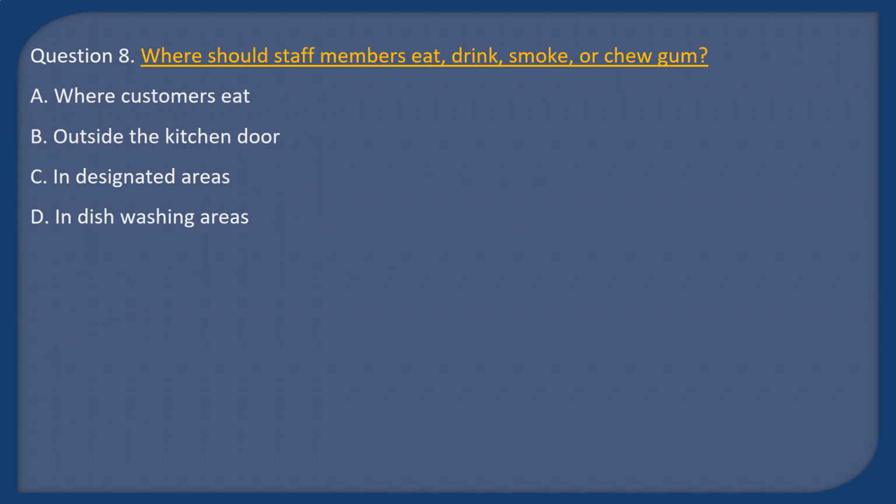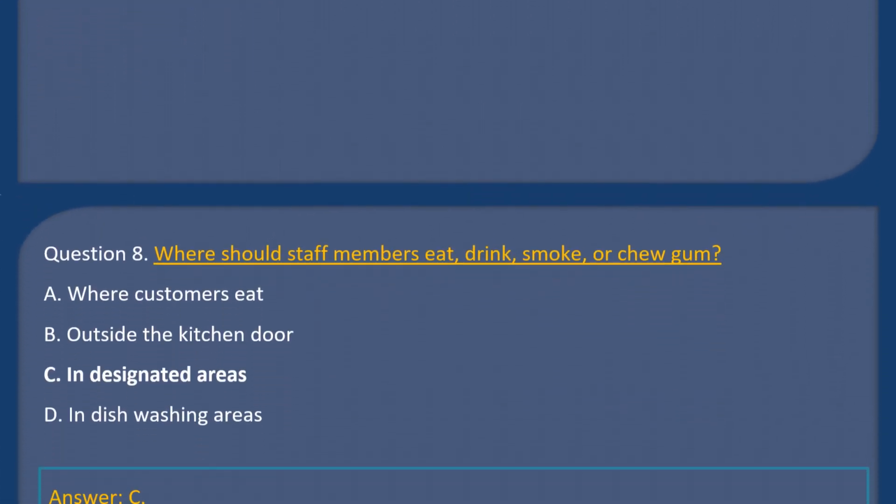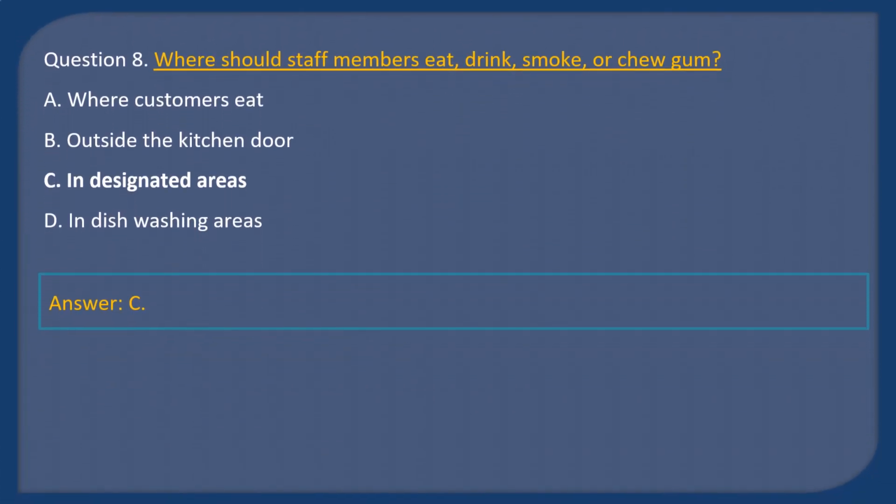Question 8. Where should staff members eat, drink, smoke, or chew gum? A. Where customers eat. B. Outside the kitchen door. C. In designated areas. D. In dishwashing areas. Answer C.